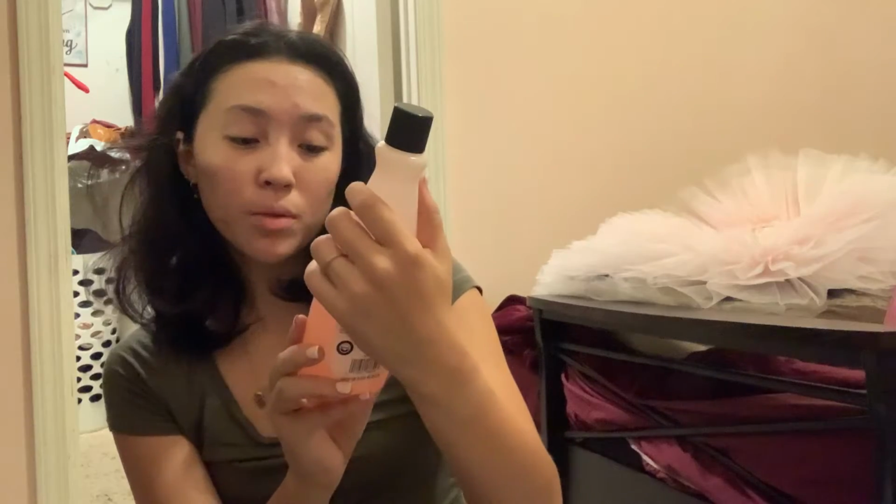This is First Aid Ointment. I do still use this from time to time, so I am going to keep this. Okay, I've got Salon Formula Nail Polish Remover. Mostly for my gel manicures and for my acrylic nails when I really needed to get them off.